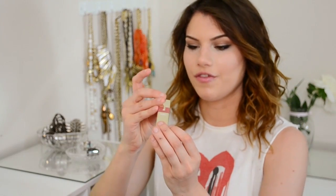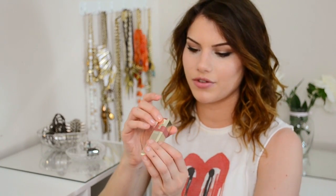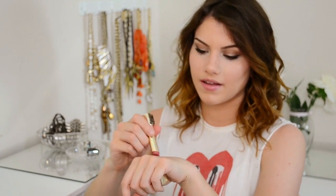But it's not pink at all. I don't know why they called it Pink Truffle. Berry color, I think. And then I also have this one from L'Oreal. This is the Color Riche lipstick in 174 Rose Taffeta. This one's a little bit lighter, not as thick, I guess you would say, as the Color Burst, but it still has a really pretty berry color to it.